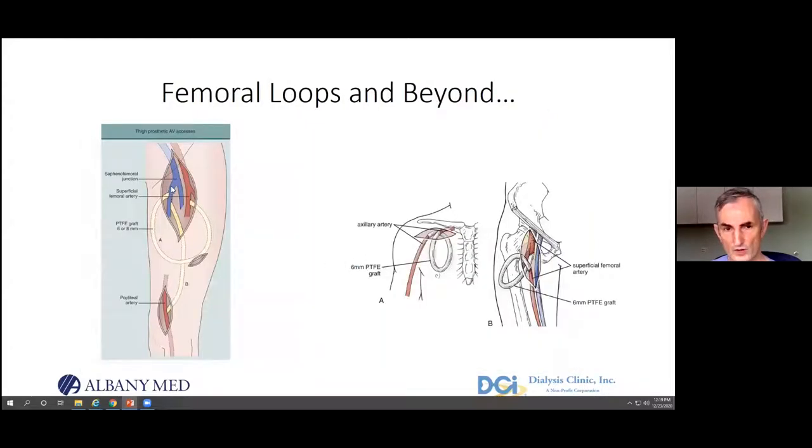There are other reconstructions that are reserved for patients who have failed all others, such as a femoral artery, femoral vein loop graft. We reserve this to last because these are more prone to infection. And a lot of patients really don't like to have their grafts in their thigh. They find it somewhat unacceptable.